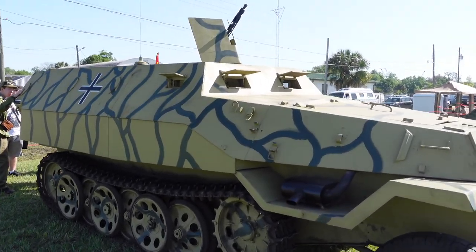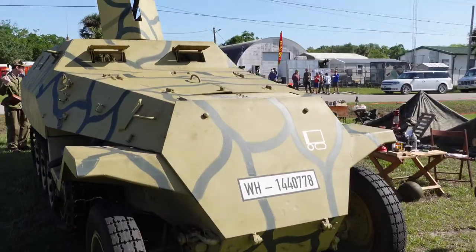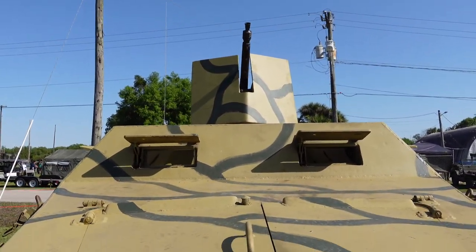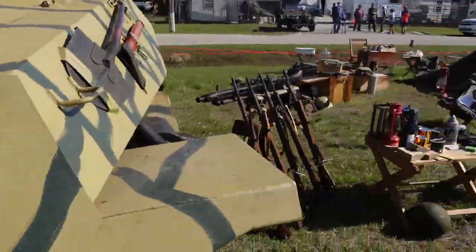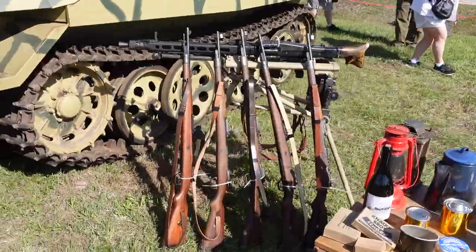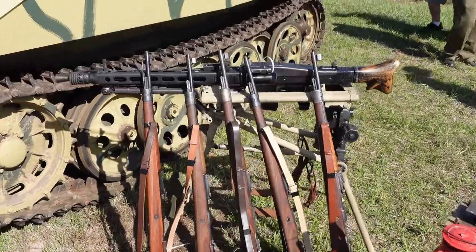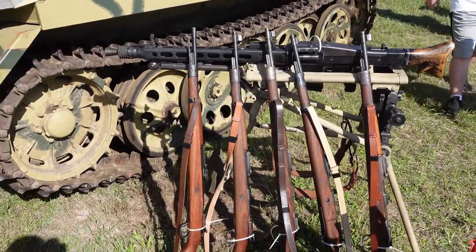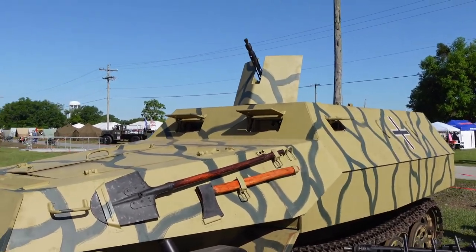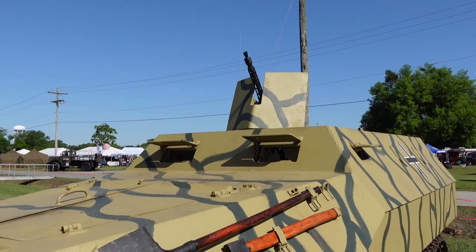And just a closer look at the German half track here. This would be used for carrying personnel in the back, mounted infantry, wounded soldiers, supplies, things like that. And here's some of the armor and armaments here. And your standard German infantry weapons. And your MG42, Hitler's buzzsaw. I think it can fire 1,200 rounds a minute, which is a staggering rate of fire. And looks like there's another one there up in the armor turret there.